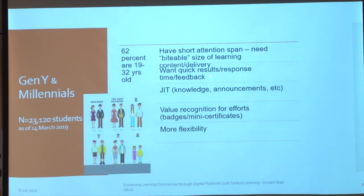And students also want quick results, or just in time, knowledge and announcements and so on. Now, they want feedback. They also want very fast response time. When they communicate to the lecturers, they want a response within minutes, if possible, within hours at the latest, not in one day, not in 2 days. I remember when I was working at another open university, let's say 10 years ago, our standard was that if students asked questions, they would get a response within 2 days. But nowadays, we are trying to make it shorter and shorter. And of course, our students are using social media so that they can get a faster response.